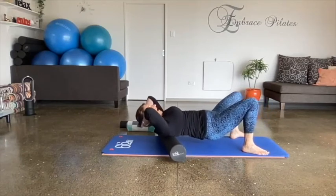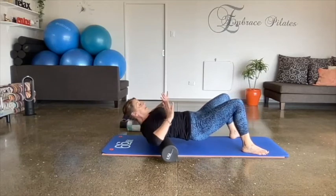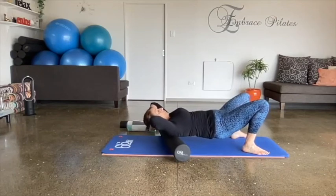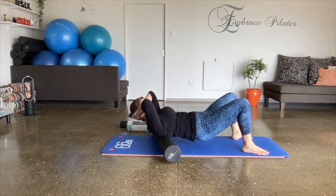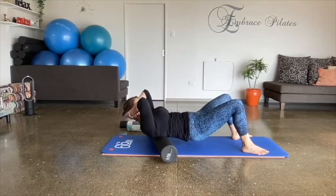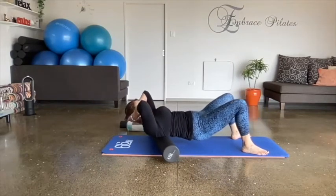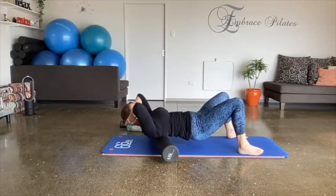So try breathing out as you roll down so that the lungs are getting smaller. And then breathe in as you roll back up. Breathing out, good ab work. The legs and the glutes are working. Breathing in as you move up. Breathing out. So you do this about 10 times.